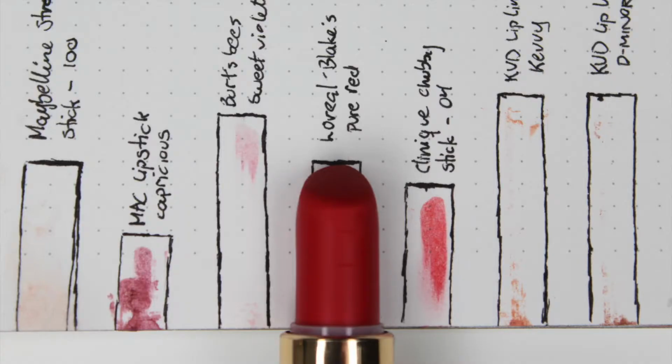Then I have another old product. I have a lot of old products this year. This is from L'Oreal. It's the collection exclusive Reds collection, and this is in Blake's Pure Red, which is Blake Lively's colour. And the colour is stunning. It's a blue based red and it's just beautiful. It's a matte finish that is comfortable on the lips, but the scent of this is just so bad. It's so bad. I don't really know what it smells of, but it just smells like L'Oreal lipsticks. If you want to smell it, go smell one. It does not smell good. And that is what is putting me off this product so badly.